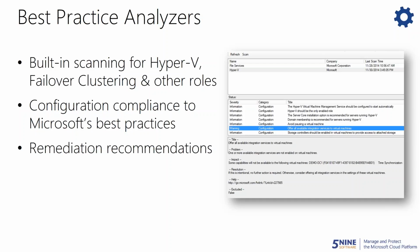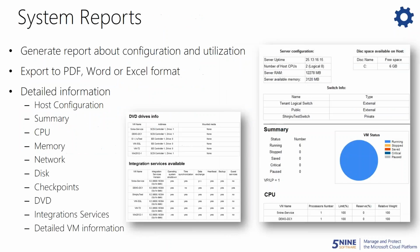We've also introduced built-in system reports. So this is going to allow you to generate a PDF or an Excel or Word format showing all of the different configuration components in your infrastructure.